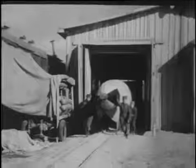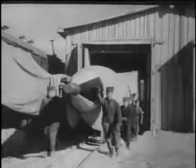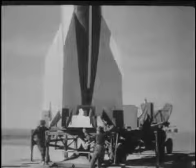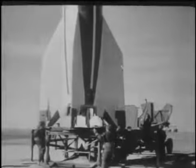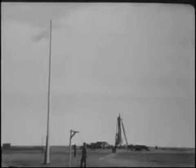Kapustin Yar. Soviet rocket scientist Sergei Korolev directs the reassembly and testing of captured V-2 missiles. The first V-2 copy, constructed with Russian-made components, the R-1 has a range of 185 miles and is operational by 1950.